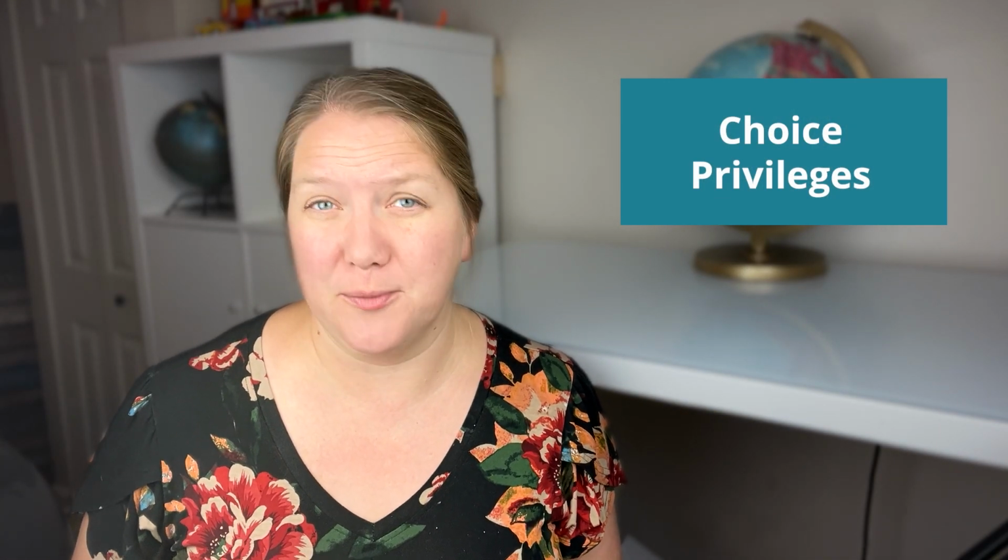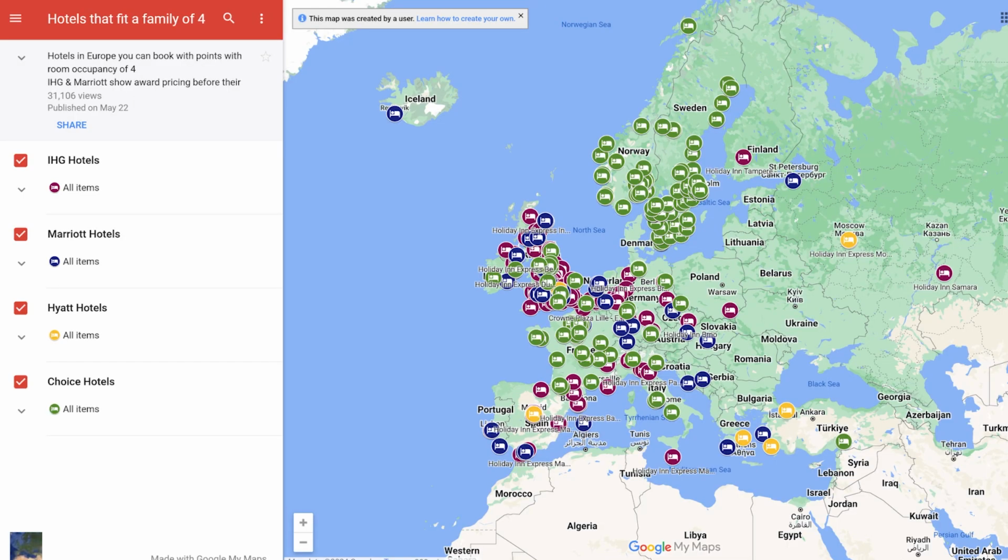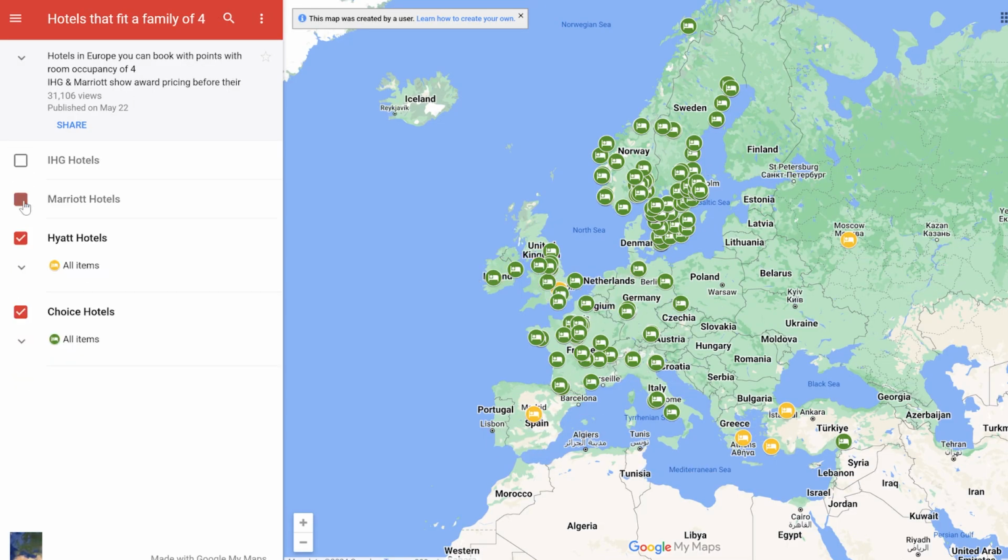We also on that trip stayed at a Comfort Hotel in Rome, which was booked with Choice points too. I have a map that shows hotels in Europe that sleep a family of 4 on my blog, and you can browse the options with Choice. You'll see that there's quite a few.